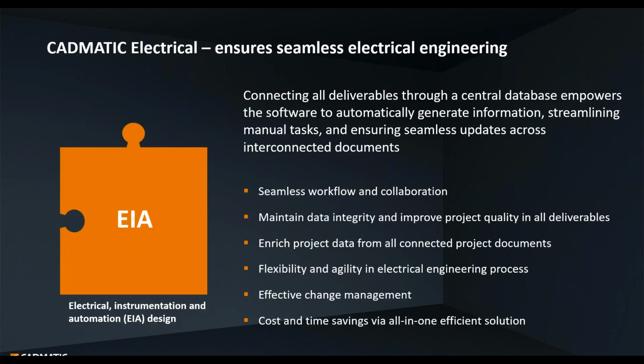But with electrical, this isn't really the case, because we have one tool which includes all of these. So there is electrical, instrumentation, automation in one tool, and everything is under one database. So even though there are different departments working in this project, they are all working inside this one database.